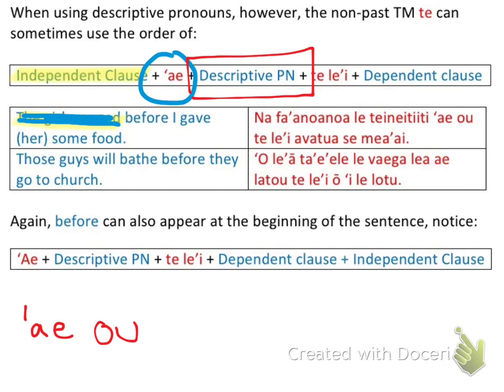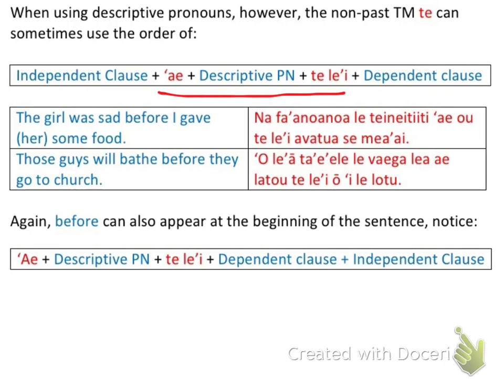And then you'll see, I need to get rid of some of this stuff. So we're at this part of the sentence. So I, and then O, I'm done with this, and I'm done with the descriptive pronoun, and then te le'i. What I've done here is basically I've split up my before, I, and my le'i, and what I put in between the I le'i is a descriptive pronoun and a te. So when I want to have a te tense marker in the second clause, then I have to split up my I le'i. The way that I do that is I have the I come first, then a descriptive pronoun, then the te, then the le'i.